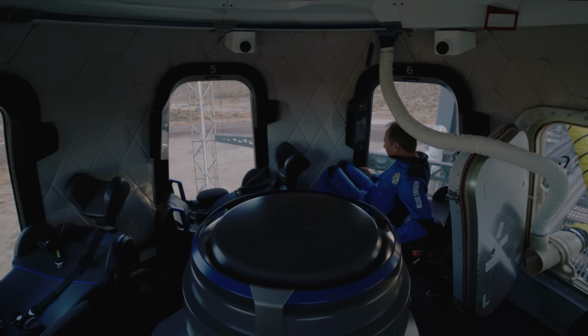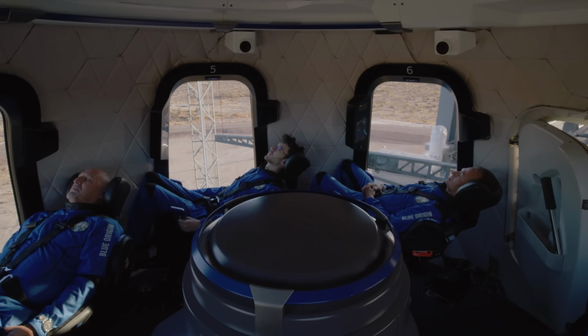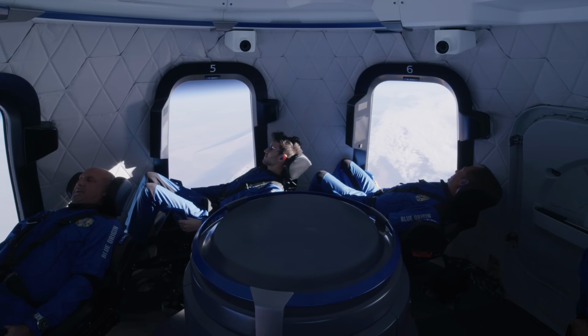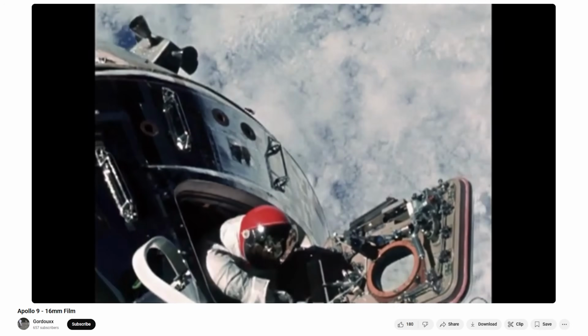Now, with regards to the hatch design, I highlighted in the previous video that not only is the hatch actually pretty thick, but that it opens inwards so that when the craft is at high altitude, the pressure inside the capsule is higher than outside, so it is naturally pushing on the inside of the door, keeping it pressed shut. Now, quite a lot of people took that and brought up Apollo 1 and questioned why New Shepard has a hatch that opens inwards when after the Apollo 1 incident, the Apollo Command Module hatch was changed to open outwards. Well, the problems of Apollo 1 weren't just that the hatch opened inwards.